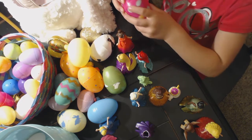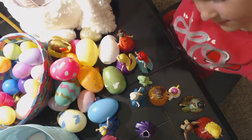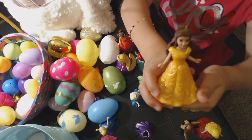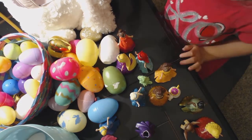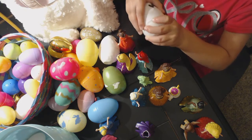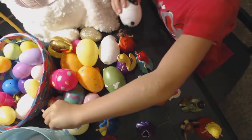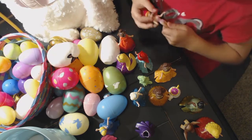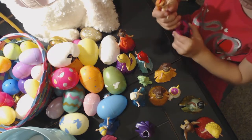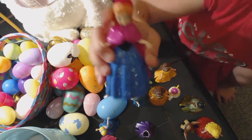Let's open this pink egg. No sound. It's the other Belle. Let's open this egg. No sound at all. She just flew out. Anna, why did you just fly out? Here's Princess Anna in her dress.